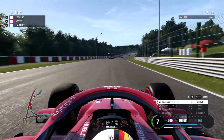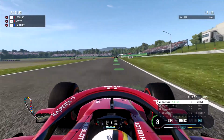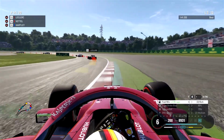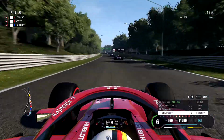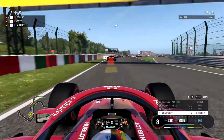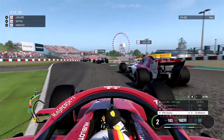We are very confident in terms of downforce and straight line speed. So now we are demolishing the back field, the back markers. Now we are going to start to enter the midfield. It's going to be a little bit harder, but I think that's not going to be a problem for us. Now we are on the tail of Charles Leclerc, and we are starting to close him up. And now here in the final chicane, very close to the Sauber.